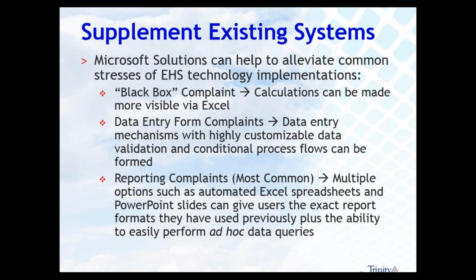In supplementing existing systems, oftentimes with these more commercial solutions, there's this black box complaint of, I don't know how it works. I don't know what goes on in the system. I put the data in, sometimes it comes out and other times it doesn't. Making these calculations visible through Excel, SharePoint, is very helpful in alleviating this concern. Data entry mechanisms can be highly customizable and have data validation and conditional process flows, as you'll see momentarily again with ProSapien, such that you can get away from these complaints.